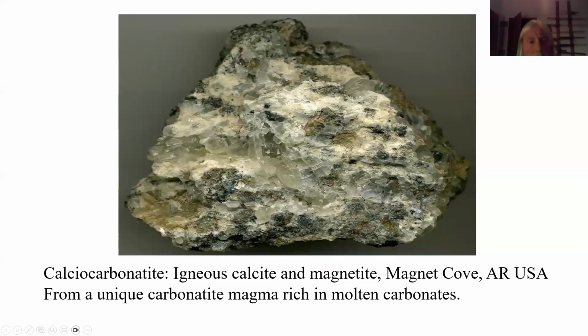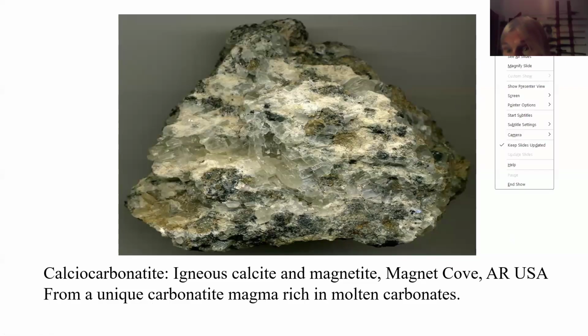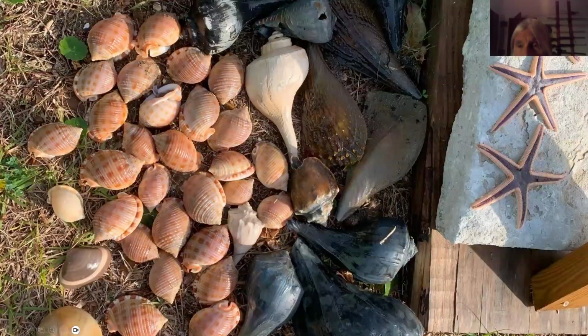Well, there is such a thing as igneous calcite. Igneous, and this is a calciocarbonate rock. It's from Magnet Cove, Arkansas. This is from a unique carbonatite magma rich in molten carbonates. So this is calcium carbonate, this is iron carbonate, this is magnesium carbonate. The same things that we saw, if we go back to the previous one, the same things that are in the shells.